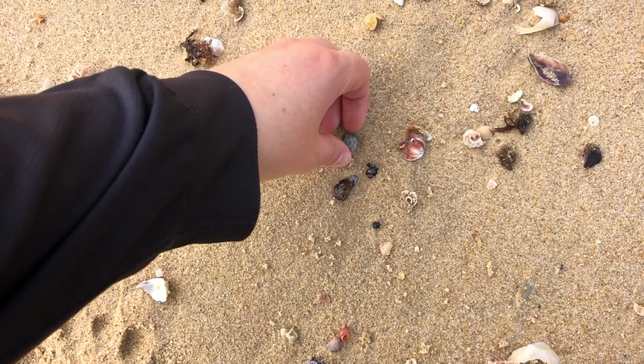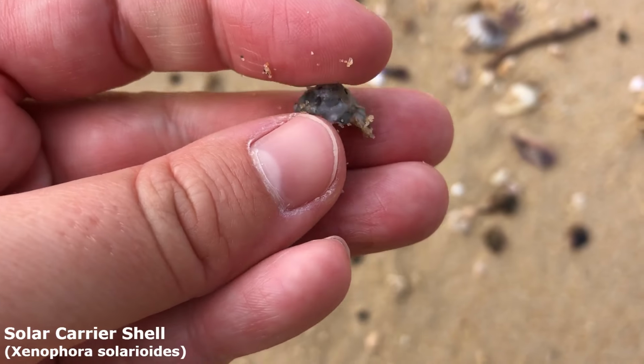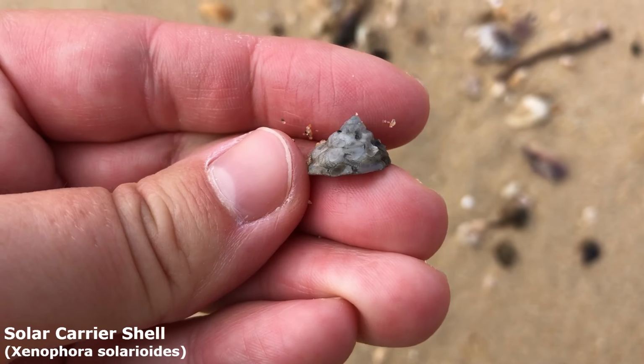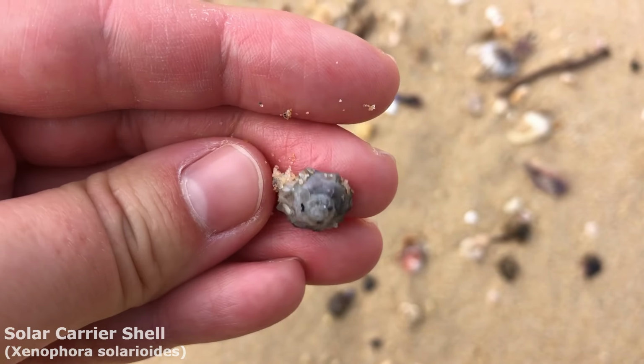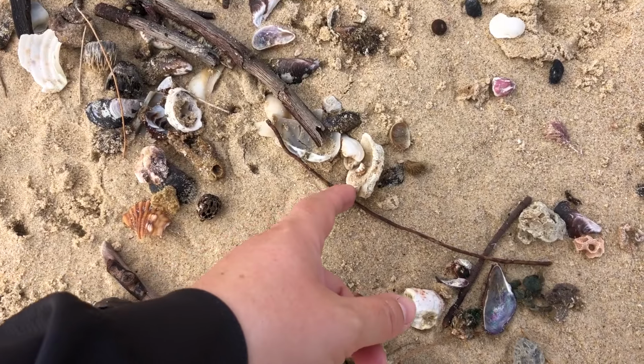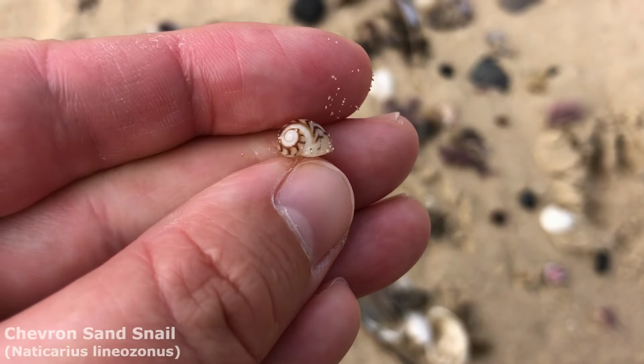Oh, it is very black, or I should say very grey. But it looks whole on the bottom. It looks mostly whole on the top. It is some type of carrier shell that's been sitting in black sand somewhere. Oh, sir, I see your markings. Sir, I like you very much. I found one of these last time too.